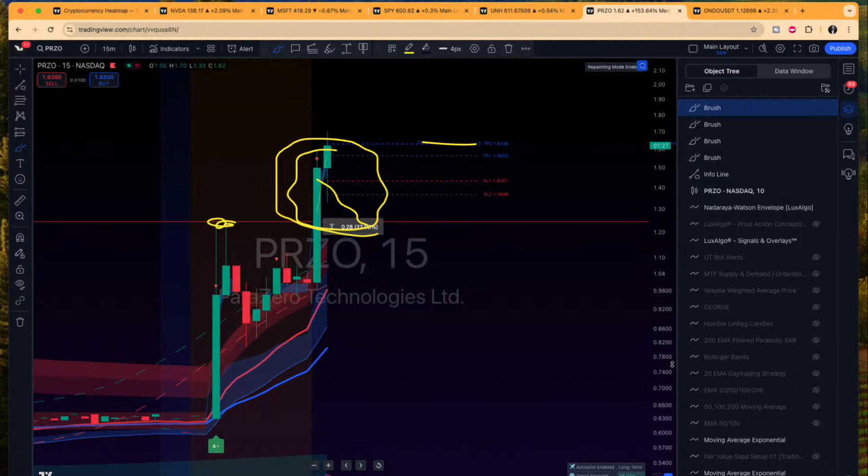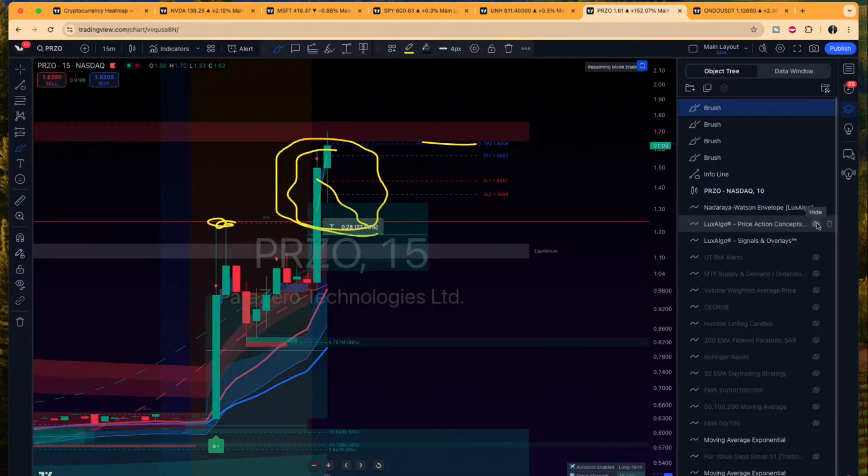But if you're scalp trading and day trading, if you're flipping back and forth between the 5 and the 10, they're going to have different support and resistances, and you're not going to be able to snap them all and figure them out quick enough to trade them. So Lux is the tool for that. There are two that they give you in the paid package. So here's price action concept.